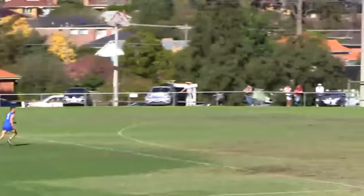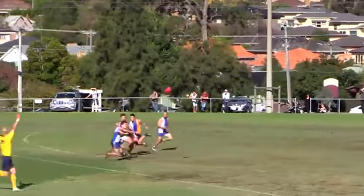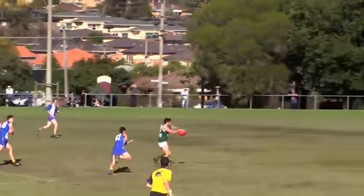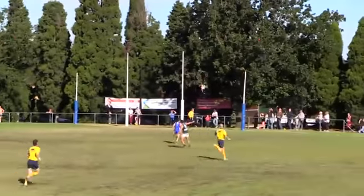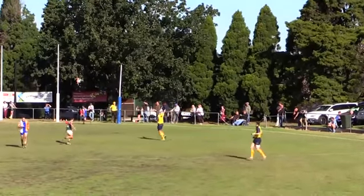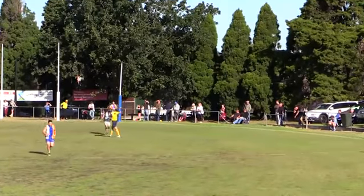Handball's off to Fowler. Fowler long inside the forward 50. Boyden on the lead, couldn't take the mark. There was a fist in from behind from the Macleod defender. Off to a handball now. Stellis on the right boot, blazes away, and that one's gone right out of bounds on the full. Josh Grubbs filthy with that. Greensborough, no result at the end of that bit of play.